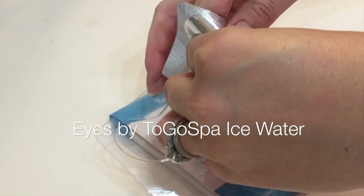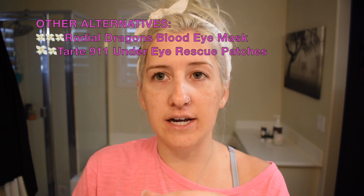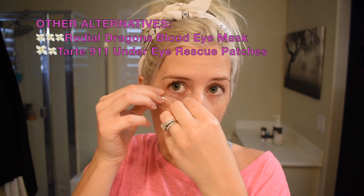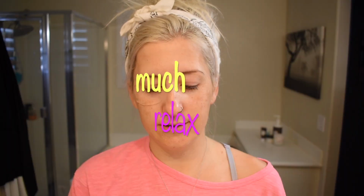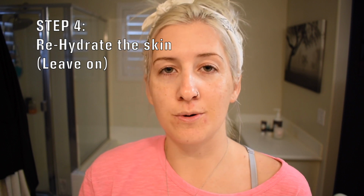So you can refrigerate these. They feel really nice. They're these little silicone patches. Ooh, and these will go right under the eyes for 15 to 20 minutes. And they just feel really good, really nice. They already smell really good, and you deserve it. You deserve a moment. And my last and final step is to super duper moisturize.